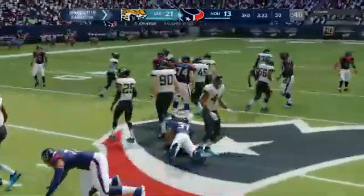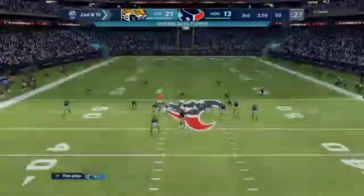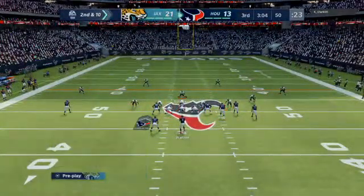And nothing doing. He's immediately taken down at the line of scrimmage. The tackle, Miles Jack there to make the tackle. 2nd and 10. Thanks for tagging along with us here from Houston, Texas. 50-yard line.